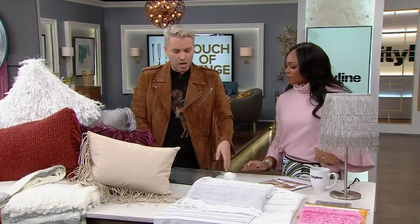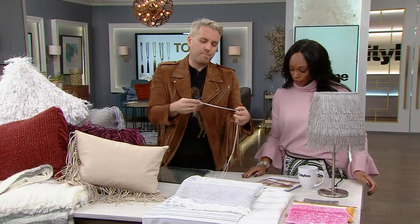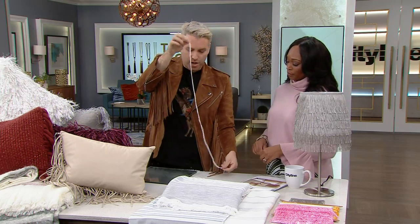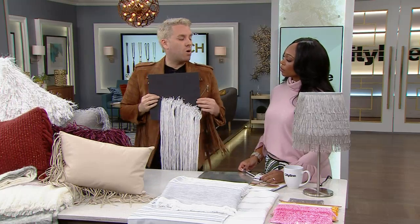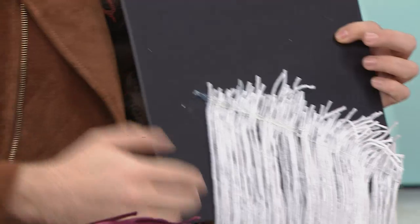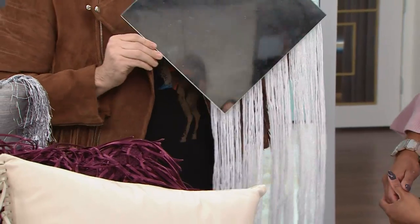It's a great refresh. The trick is to source some yarn in any color you want. Then comes the time-consuming part, so do it while you're watching TV. You just cut lots and lots of strips, because you want to do the entire thing. Then I made a foam core shape, which you can do on practically any mirror. You hot glue the yarn onto it, and when you add the mirror, you glue it to the back of your mirror.